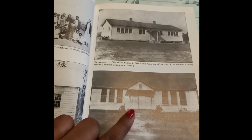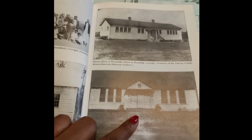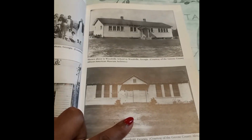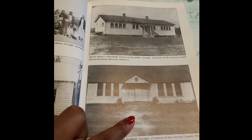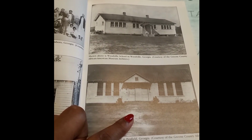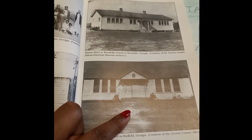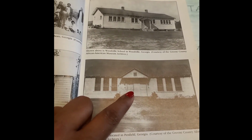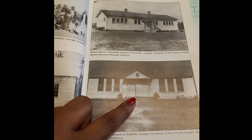Now here is the other one-room school that my mother went to. This is Penfield School. So Penfield is like a little village in Greene County. My aunt actually lives near there. Both of my aunts do. I have two aunts that actually live near there. And Penfield, this was the school my mother went to. She said she started going here when she was in the 5th grade, when she was around, I guess, 9 or 10 years old.